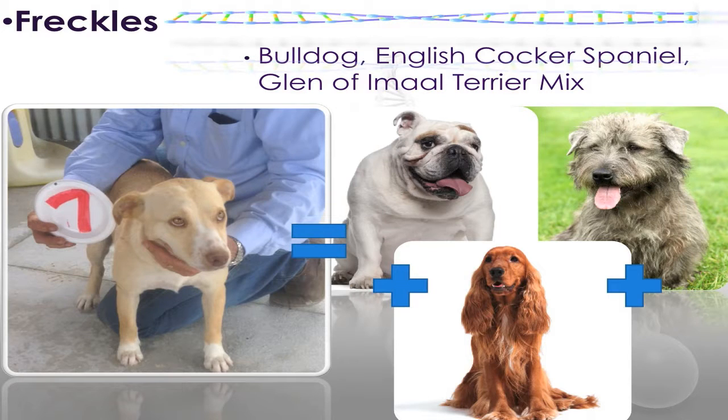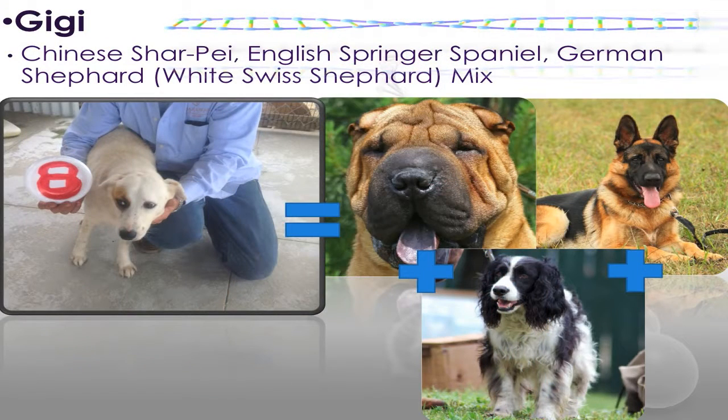Freckles, dog number 7, is mixed with Bulldog, as well as English Cocker Spaniel and Glen of Imaal Terrier. Gigi is mixed with the Chinese Shar-Pei, the English Springer Spaniel, and the German Shepherd White Swiss Shepherd mix.